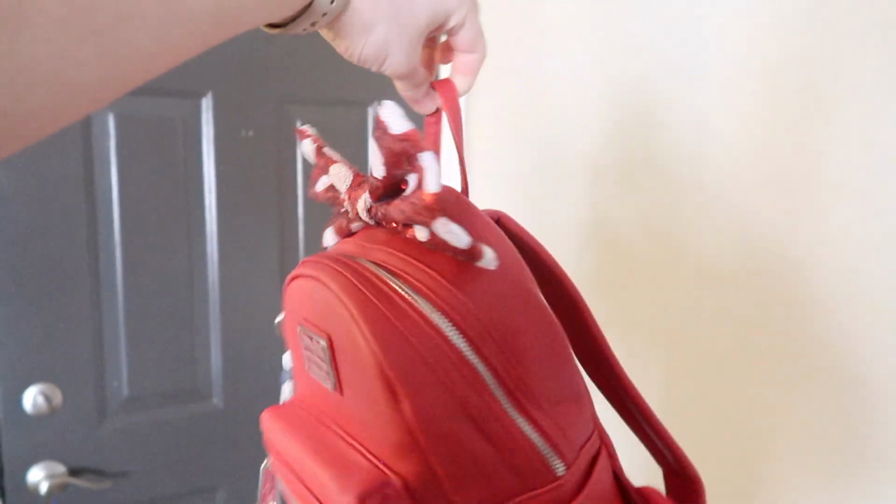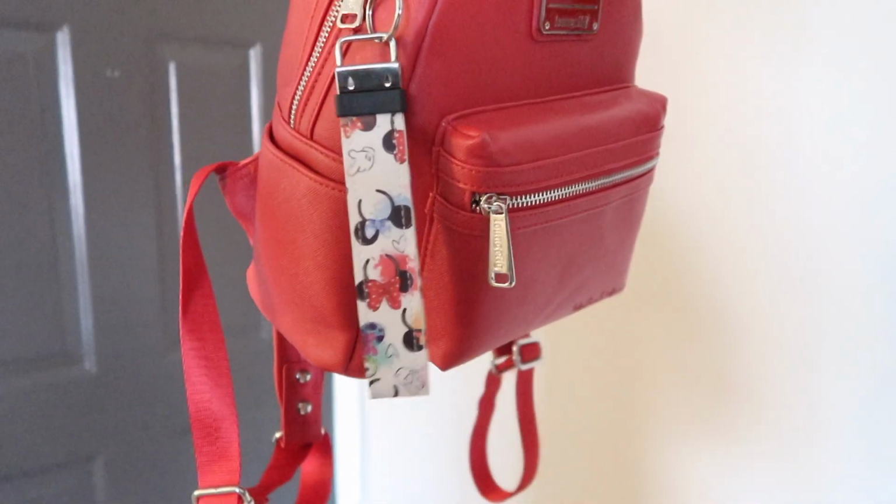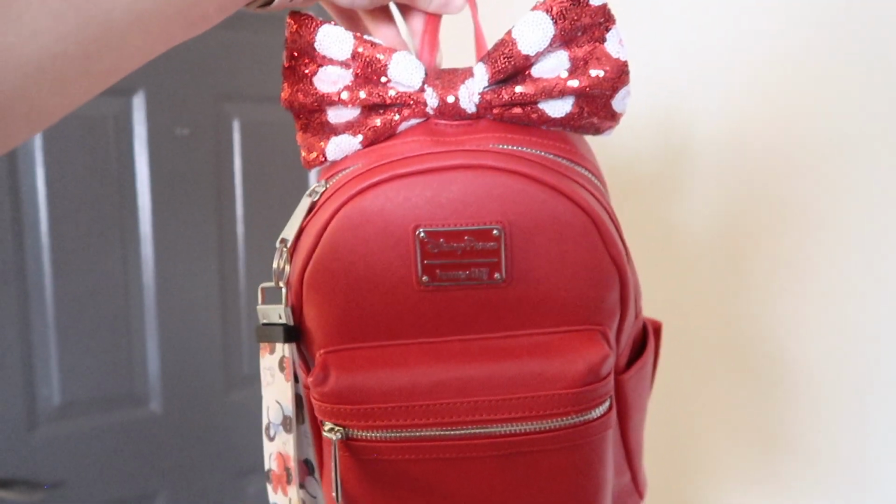Y'all look at the Loungefly that Sean got me for my birthday. I'm obsessed with it. I actually picked it out at our local Disney store. And it's so stinking cute. I got my little ear holder on there as well. This is what I'll be carrying around in the parks.